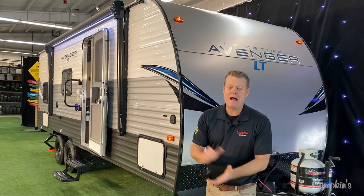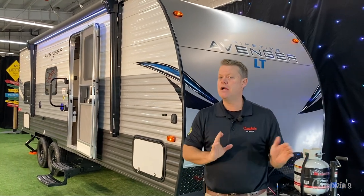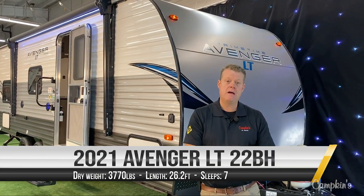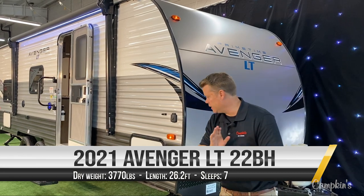Hi everybody, welcome back. So we have a great trailer here. This is the Avenger LT 22BH. It's actually the only tandem axle Avenger LT that they make. And it's a great 3,700 pound, 22 foot bunkhouse. Really, really great value for the money. So let's check it out.